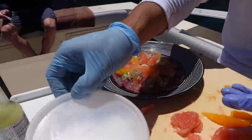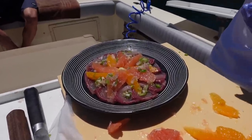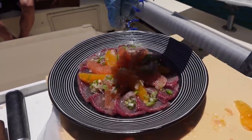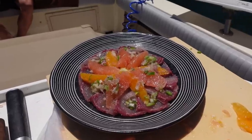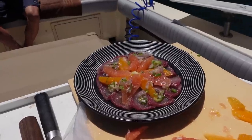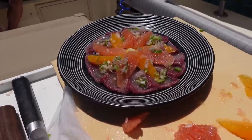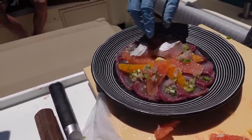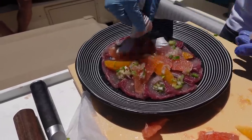Mm-hmm. Yeah, what's nice about it is it's refreshing. It's not heavy. Yeah, it's not heavy. No, definitely. I like the mint on that too. Yeah, the mint was kind of a last minute addition because I was like, oh, I have some mint, let me just bring that with me. Here, we got some of the belly pieces too.